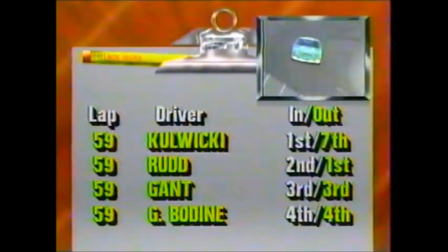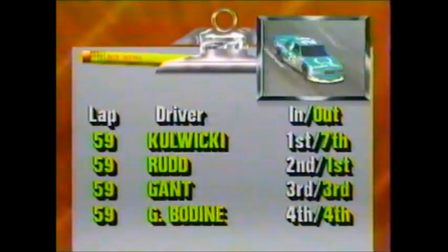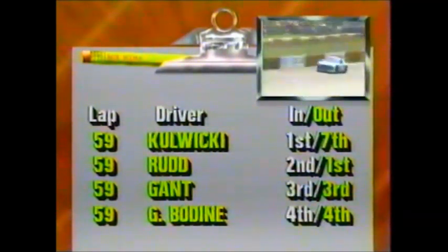Let's take a look at the pit stop summary. We mentioned Alan Kowicki came in as the leader and came out in 7th spot. Rudd came in 2nd spot, came back out as the leader. Great pit work there by Larry McReynolds and the team. Harry Gant came in 3rd, came out 3rd. The team was trying to keep Harry up front.